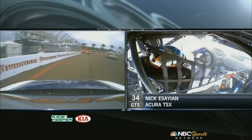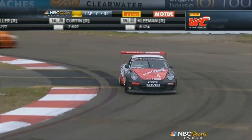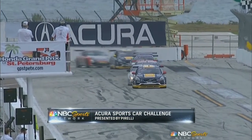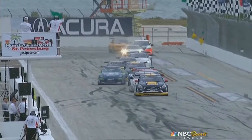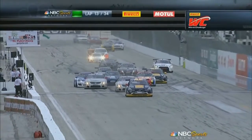Well, you can see Isayan saw it coming, and there was really at that point nothing he could do about it. So we are under full course caution once again, and that is Crescentini limping coming right to the restart here at the Acura Sports Car Challenge presented by Pirelli. There is the K-Pax Volvo of Alex Figge bringing them up to a late green, and now it flies. Boy, they held that one a while, and we are back to it.